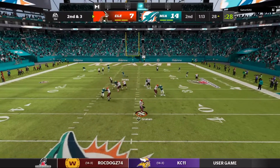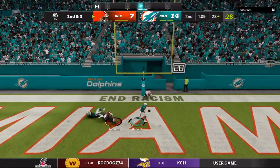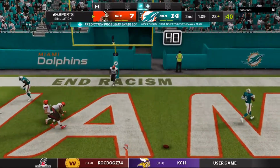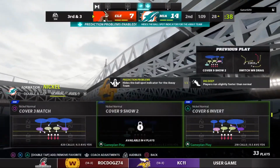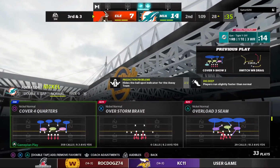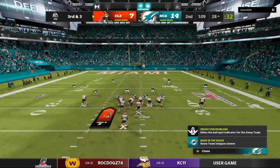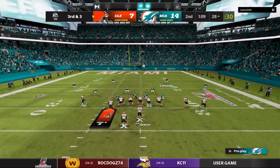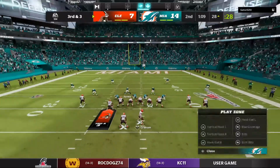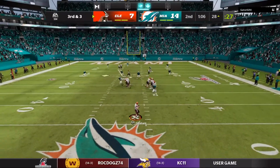He'll look to throw. Going for it all. And that one is going to wind up incomplete. Nearly an interception in the end zone. Probably should have been. 3rd down coming up. 7th play of the drive now as they come up on a 3rd and 3. Back to throw here.